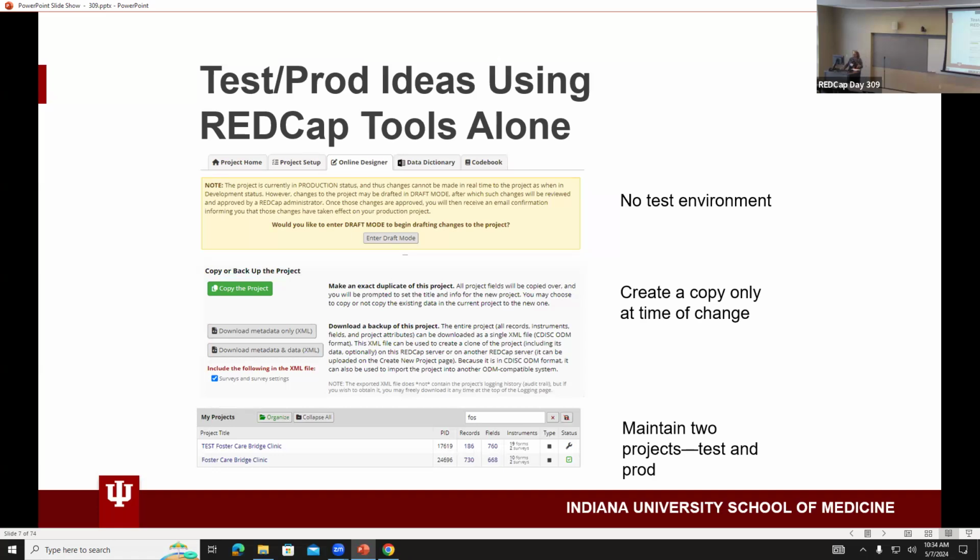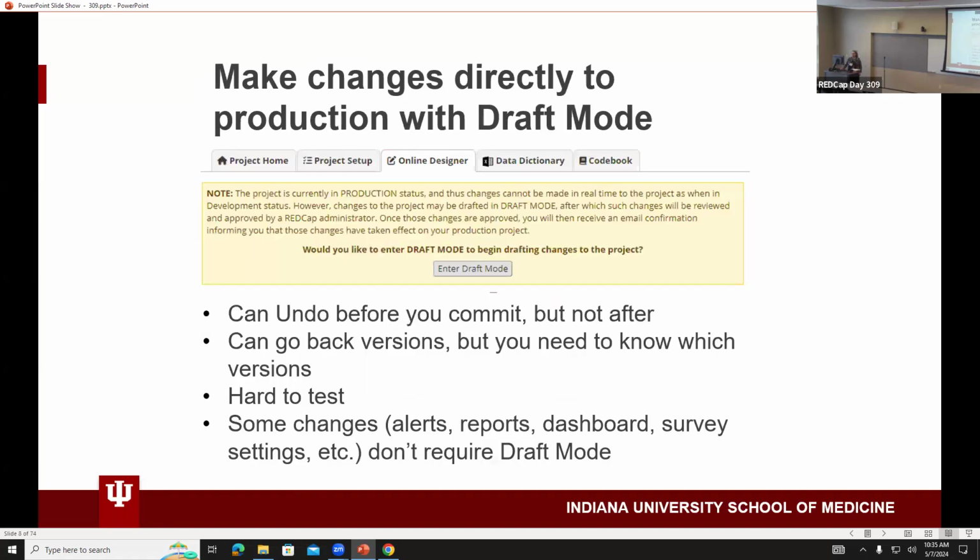And then another option is to actually maintain 2 projects, test and production. And that's what we do. And we put a test label in test one, which has a downside, I will say.